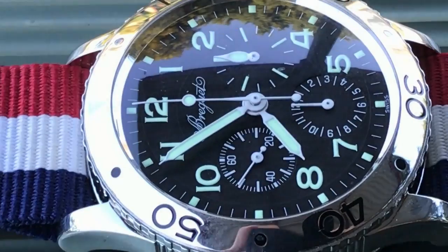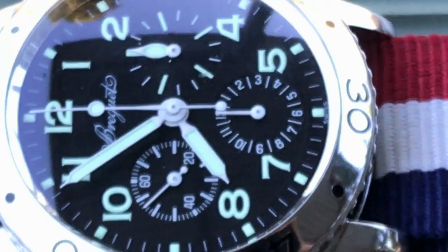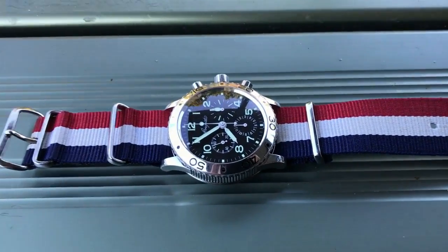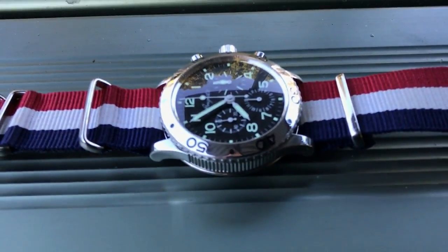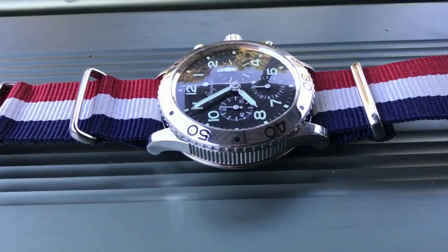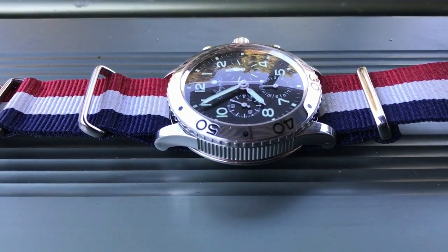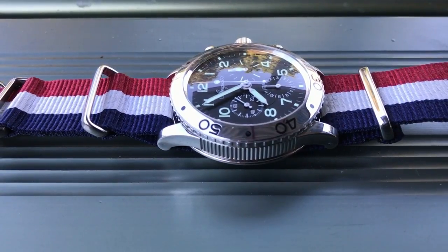And I went on a bit of a journey there. It took me to Omega Speedmaster. It took me to Breitling Navitimers. It took me to quite a few different brands and variations. But what started the chronograph bug for me was the Breguet Type 20.